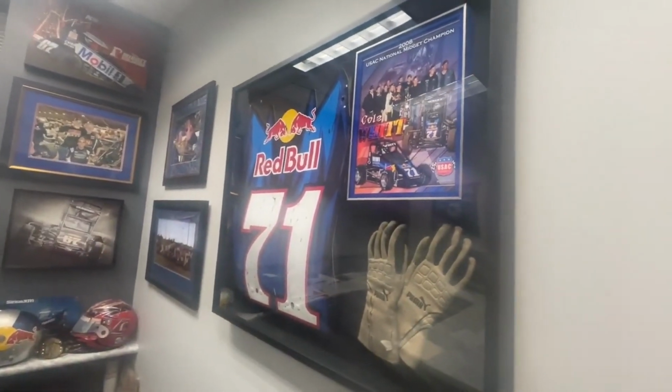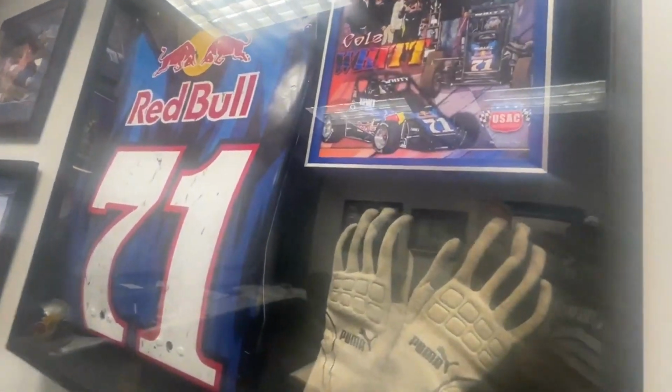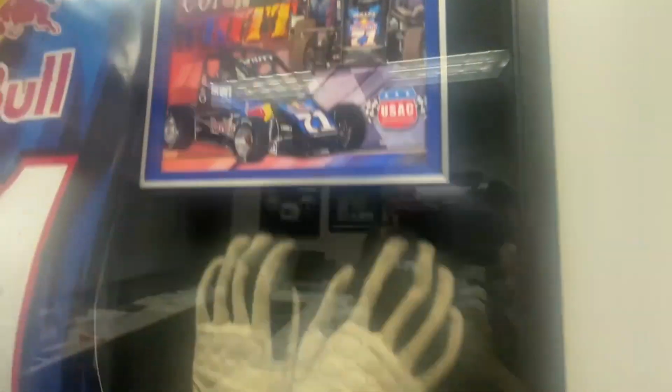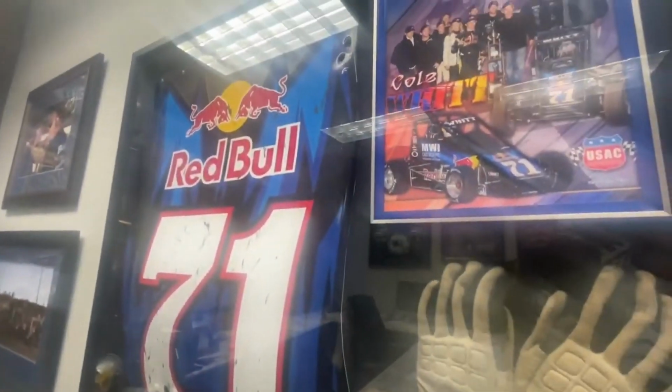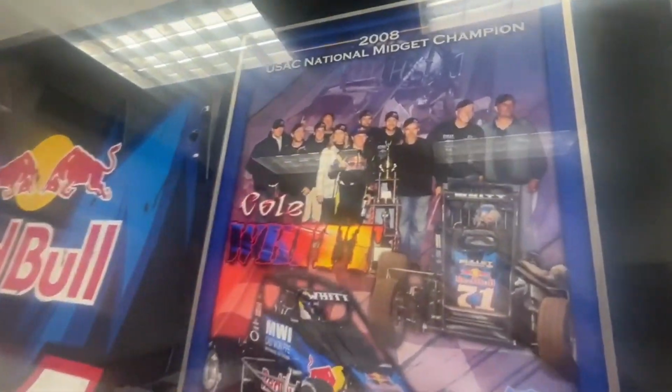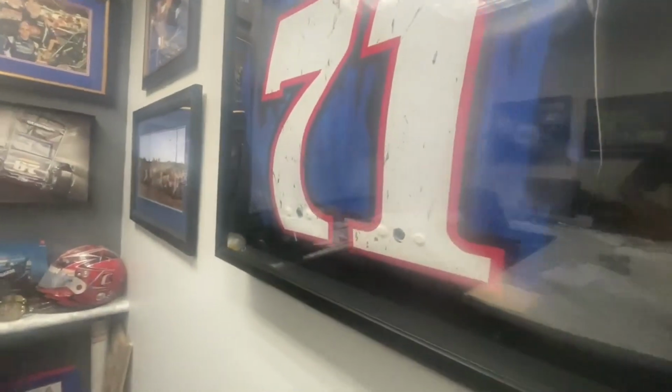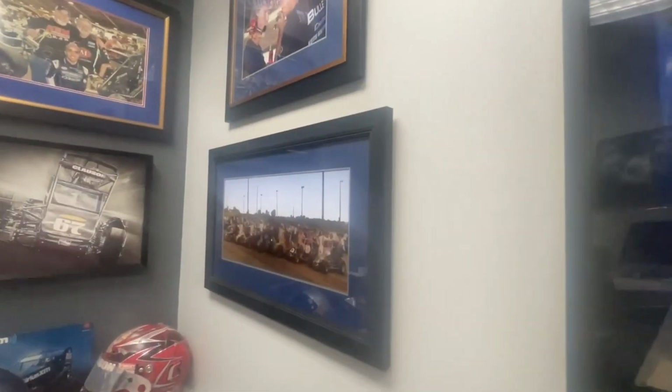Tell us about this right here, Keith. This is Cole Whitt. Cole Whitt came to me when he was 16 years old, 2008. Won the USAC National Midget Championship that year. He was the youngest kid to ever win it. That's the nose piece off the pavement car, and his gloves. He made that up for me after he won the championship. Then Cole went on and ran NASCAR trucks and NASCAR.